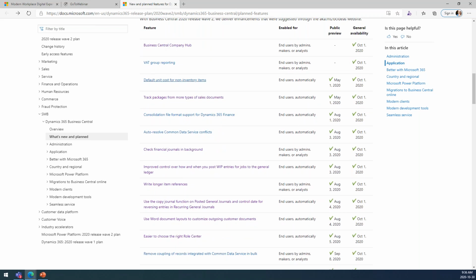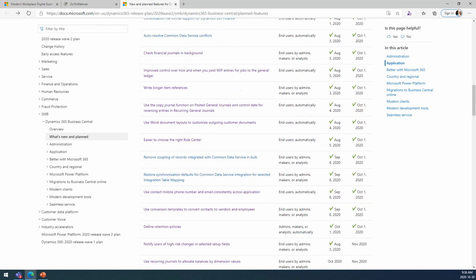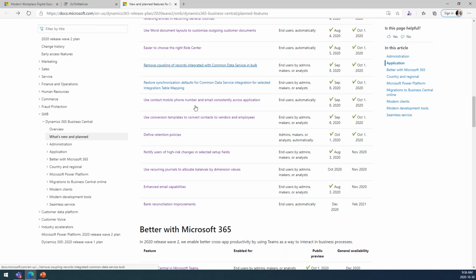Then we have the application. Most of them are described in here. I just picked a couple of them for today's presentation. But as I said, for example, this one, the bank reconciliation, there is already something in the system. I didn't test it yet. Microsoft announced it for December 2020. That's why I didn't want to include it for today. And then by February next year, it will actually be available in the actual environments.